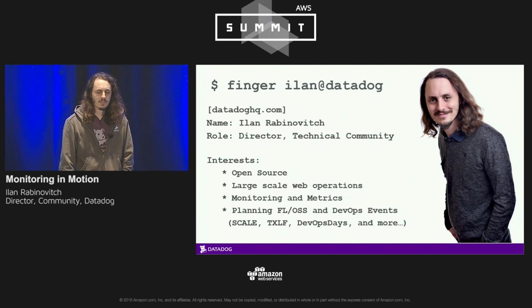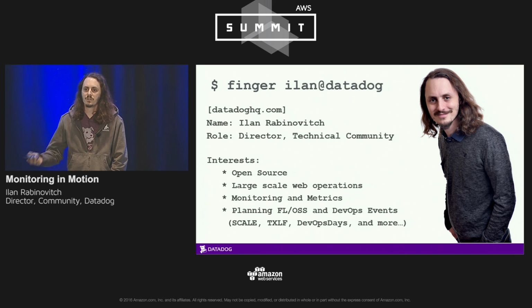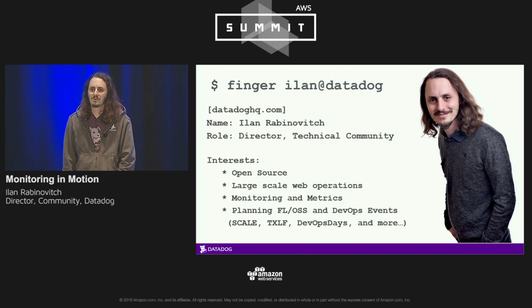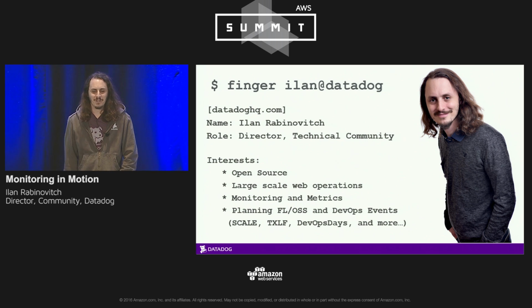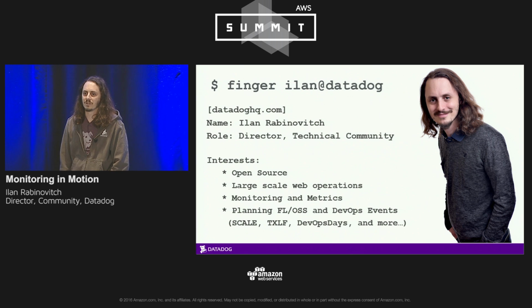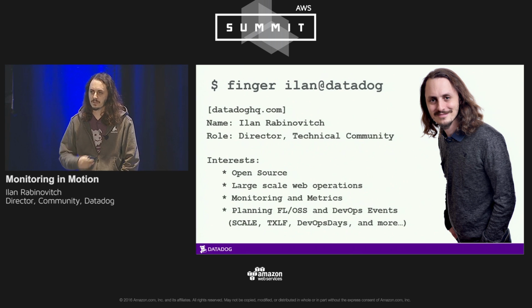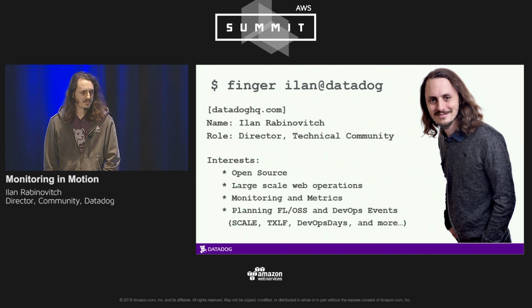My background tends to be in running large-scale web operations teams, usually around infrastructure, automation, and tooling, building monitoring systems like Datadog before they existed, and not nearly as well as they do. My hobbies tend to be running open source conferences, things like Scale, Texas Linux Fest, and a couple of DevOps days in LA and Silicon Valley and what have you. So hopefully I'll get an opportunity to see you guys at some of those.